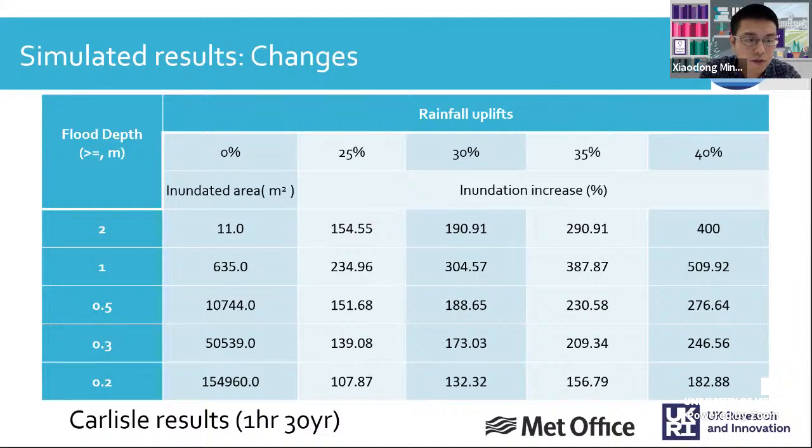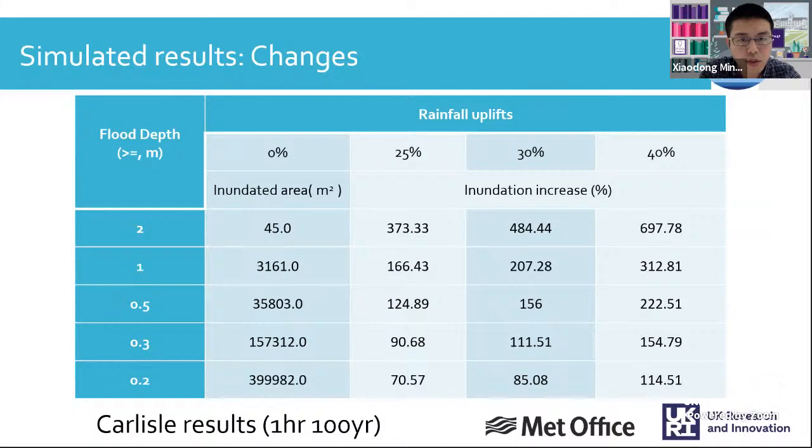This is the result in Carlisle for 30 years return period events. Next slide, please. So this is another result, also for Carlisle, 1 in 100 years. We can see that for the rainfall uplifts, for example, rainfall uplift one is 25%, and the inundation increase is actually much larger than the 25% for every flood depth level, which means the uplift of rainfall is exaggerated in the inundation.